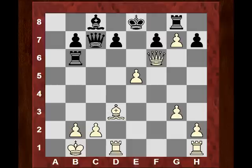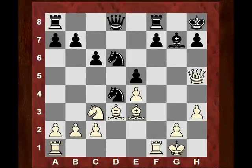Now, I think this is the 8th combination that I'd like to show you. So against Benko, who had apparently a sleepless night. I think he was out with a girl the night before. That was his excuse after this game, anyway. And his Benko defense seems to backfire here.